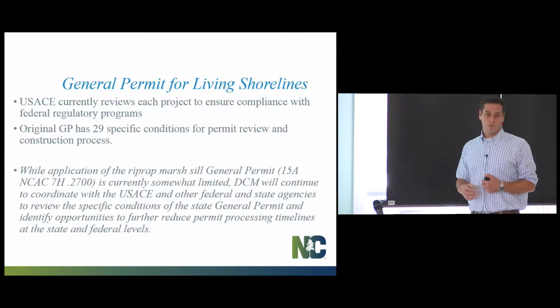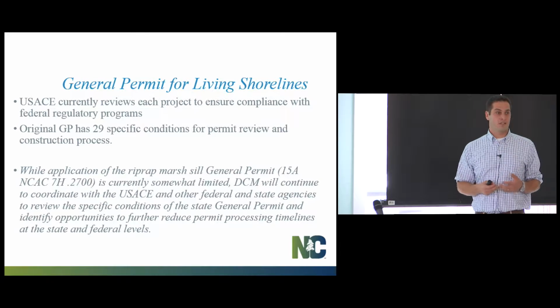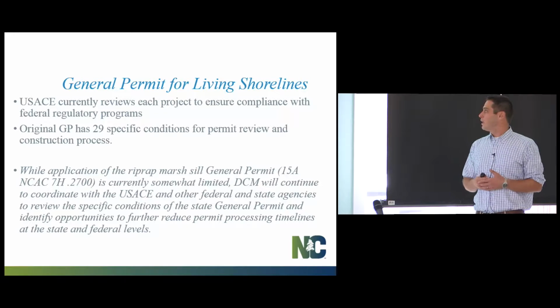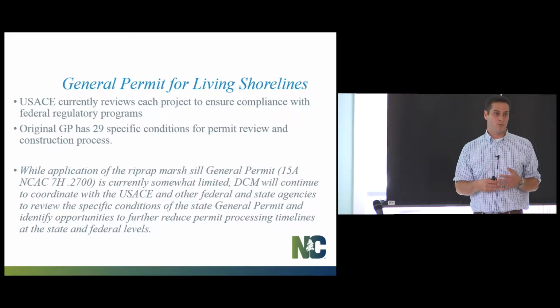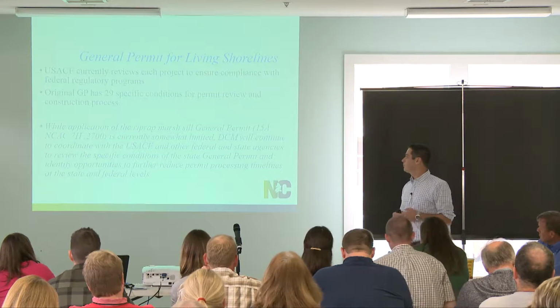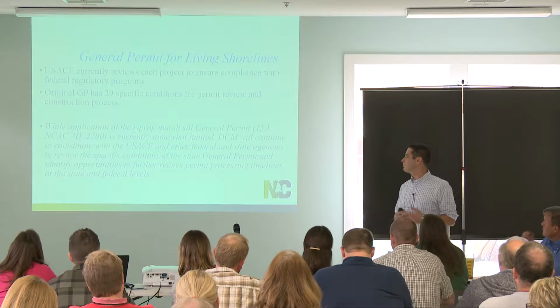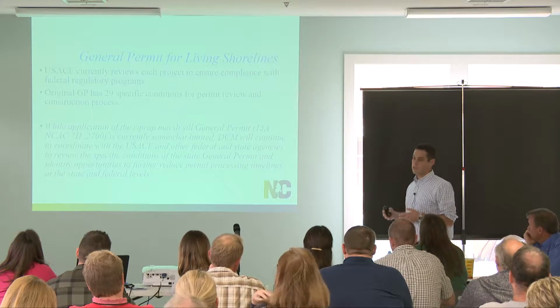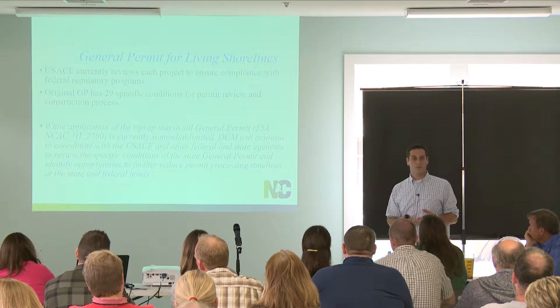So, like I said before, we have a general permit for living shorelines. Right now, it has 29 specific conditions regarding a living shoreline. This has included coordinating with the Army Corps of Engineers, or getting a permit from the Corps, coordinating with the Division of Marine Fisheries. A lot of other conditions that, just as Steve said, it's just a very long permit for a general permit. So we're actually in the process right now of modifying that permit to get rid of some of the duplicity.